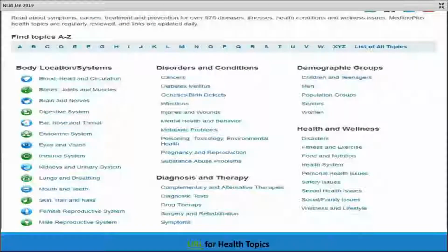Back on the home page, or even at the top of the page you're at here, if you know what topic you're interested in, you can bypass all the health topic pages and just use the search box as well. So we're going to try asthma. You can either type in asthma in the search, or you can go under health topics and click on A and try to find asthma.